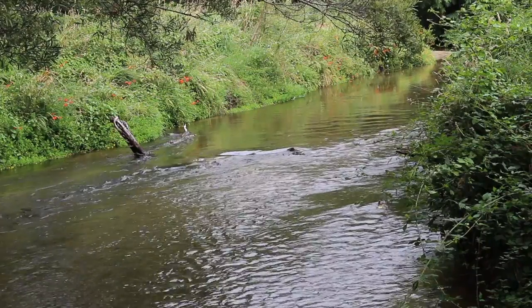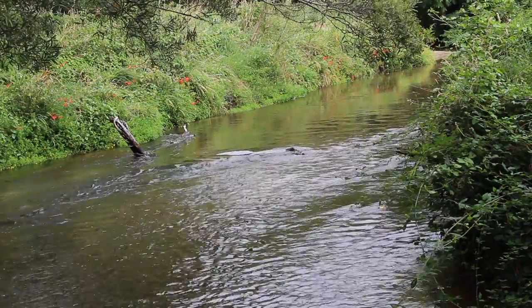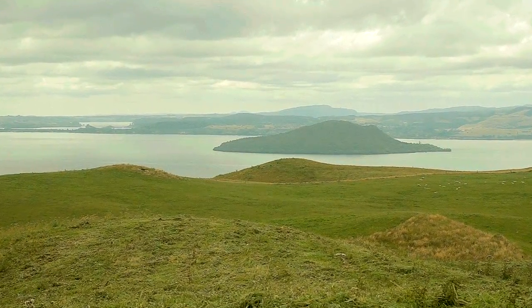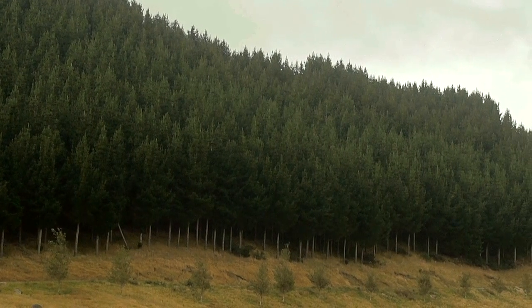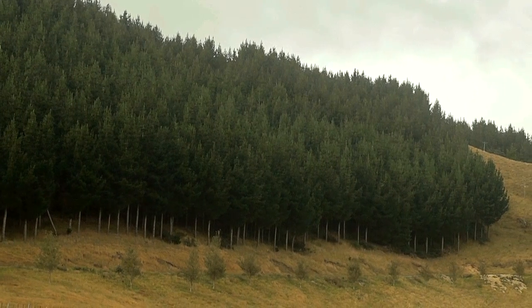The Ngongotaha stream flows past our farm and into the lake. Farm production needs to be considered alongside our environmental footprint. We've retired our steepest land and want to make the best use of the remaining pastoral land.